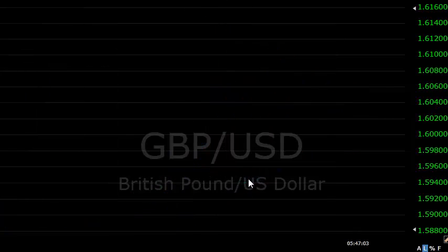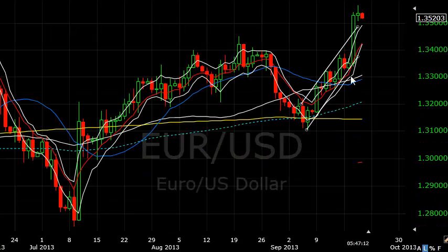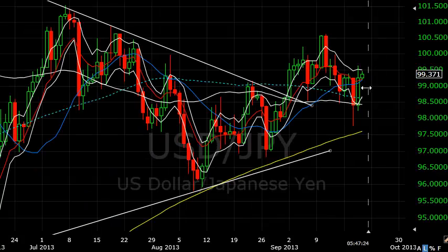So if we come out to the daily charts, it gives you a better idea. This is the candle for the daily chart here for the pound. See how small it is. And if we go to the euro dollar, again, same thing, very small day. Not surprising, we're having a couple of inside days, small days after such a big move. And if we go back to the dollar yen, we'll see the same thing.